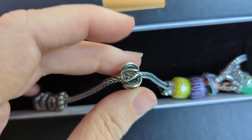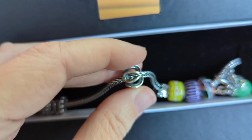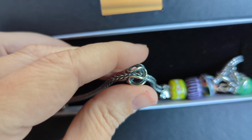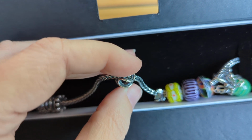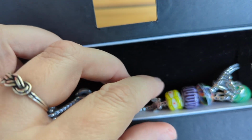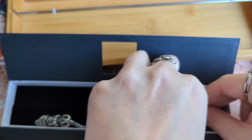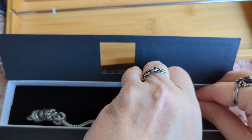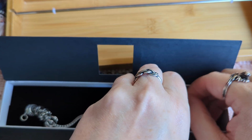This is called the Path of Life bead, which I did not have, and it's been around for a while. Once again, Terry suggested this one for me, and this is another free bead that I got with my purchase, because I got enough to do that. I'm going to get the clasp out of here so that we can see these up close.